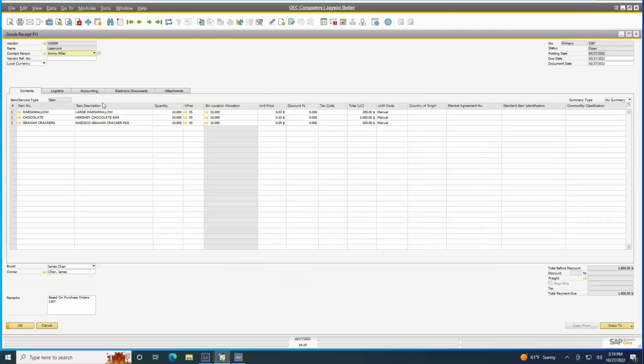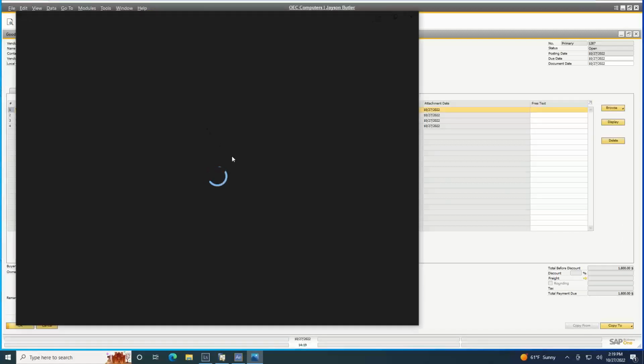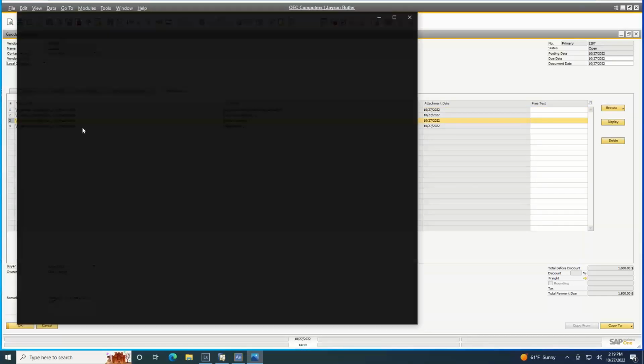I can pay this invoice now, but also here I do have my attachments. So they're attached in here. I have my signature that you'll see come up, right? You'll have the signature, and I do have those attachments as well, pictures I've taken.